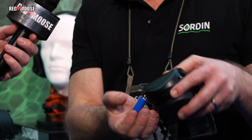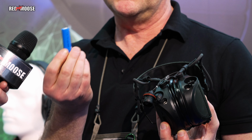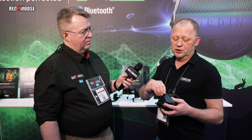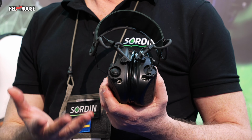And people don't really remember that because they last so long. So they change one battery and it doesn't really work that way. We listened to the consumers and switched to one battery instead. This version with the Bluetooth requires the slightly bigger battery, 3.7 voltage, because the Bluetooth needs that kind of power. For the tactical version, normal AA batteries are good enough when you don't have the Bluetooth.